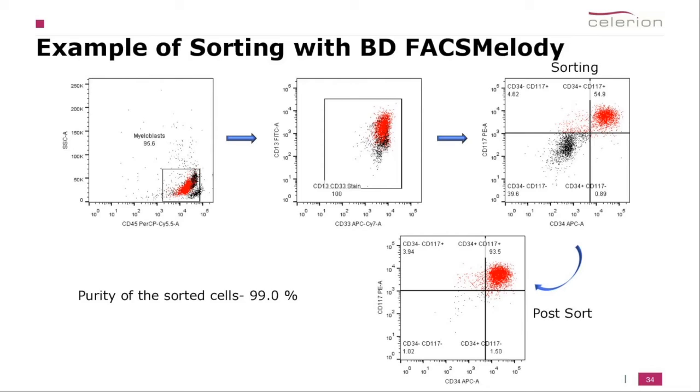There are 7 different classifications of AML according to World Health Organization, and the sorting needs to be performed based on CD45 SSC profile and CD34 CD117 profile, as some classifications are CD45 negative, and some classifications can be present in any one of the 4 quadrants represented in the sorting profile by being double positive, double negative, or single positives.